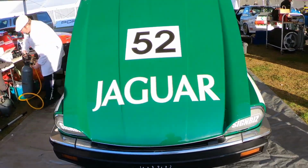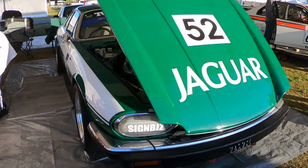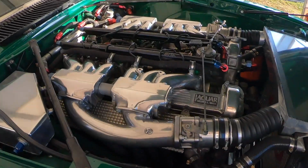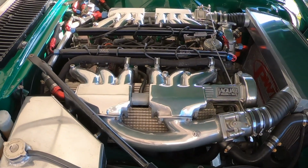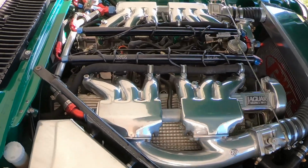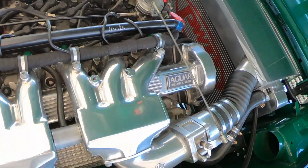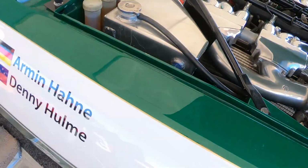And the build quality on this car is mega. He's done a massive job with this car. It looks stunning. A real mechanic's nightmare in there. Glad I'm painting them. Jeez, looks like a headache to me. Great looking car though.